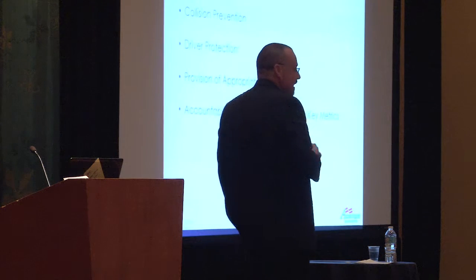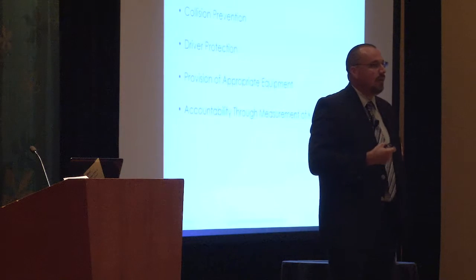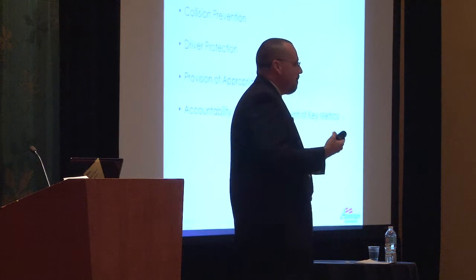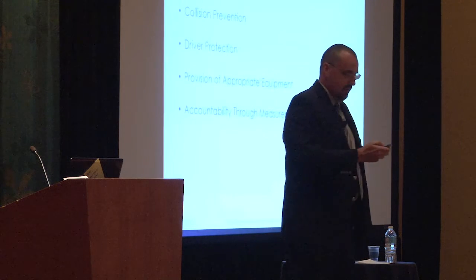And then you also want to look at accountability. As Carrie had said this morning as well, it all comes down to accountability. We want to make sure that our employees are being held accountable for their actions when they're representing our organization, when they're behind the wheel, that they're not killing somebody.